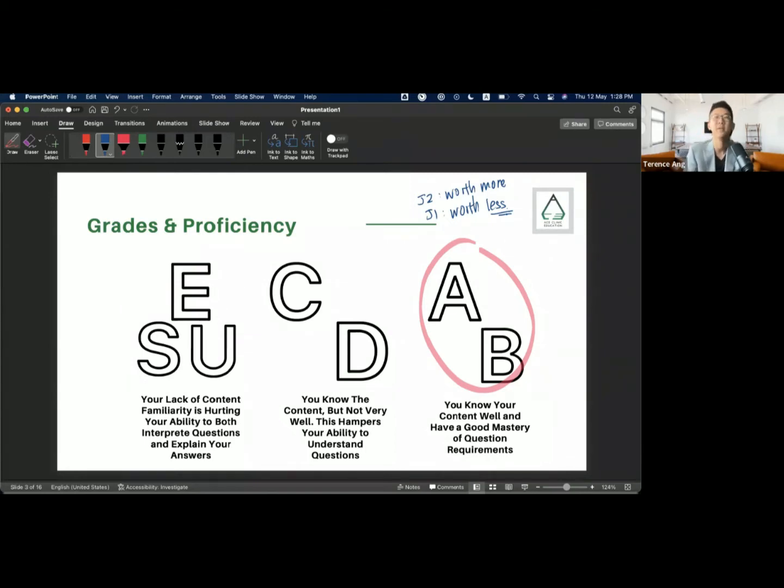Okay, so let's start with A and B. Now, if you're scoring an A and B, regardless of whether it is essay or CSQ, then the first thing that is certainly the case is that you must know your content well, and you must have good mastery of the question requirements. In other words, you are meeting what the mark scheme needs, and you are able to produce economic content, right? You are able to write things in an economically rigorous fashion. You're able to write things that they expect an econ student to write. So you're definitely on track, right?